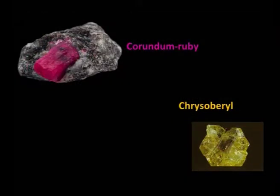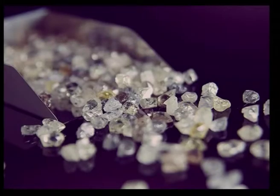The most prominent gemstones available here are diamond, corundum ruby and chrysoberyl. The color of the diamond available varies from colorless to brownish yellow to blackish. The size ranges from 0.01 carats to 9 carats and the approximate gem quality is 50%. Deposits of diamond are found in kimberlite pipes at Panna in and around Tokapal. National Mineral Development Corporation (NMDC) and Rio Tinto, a global mining and metal company, run the mines here.